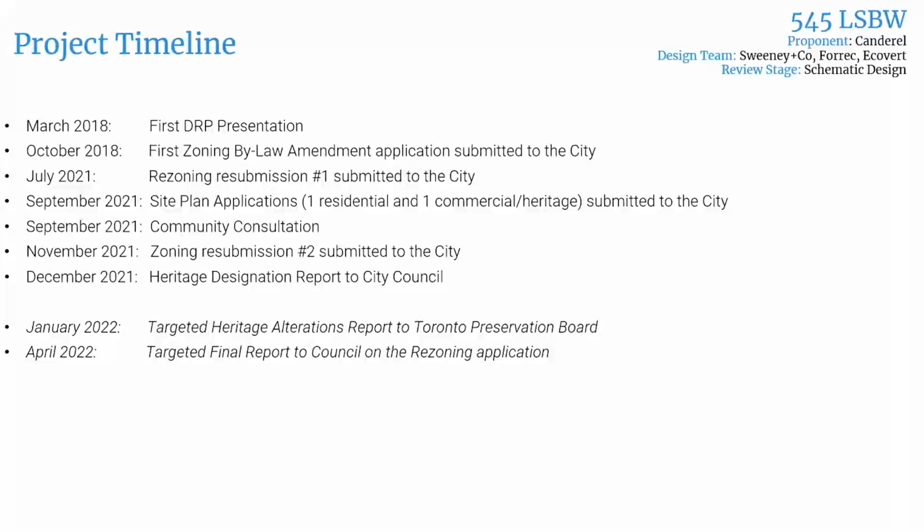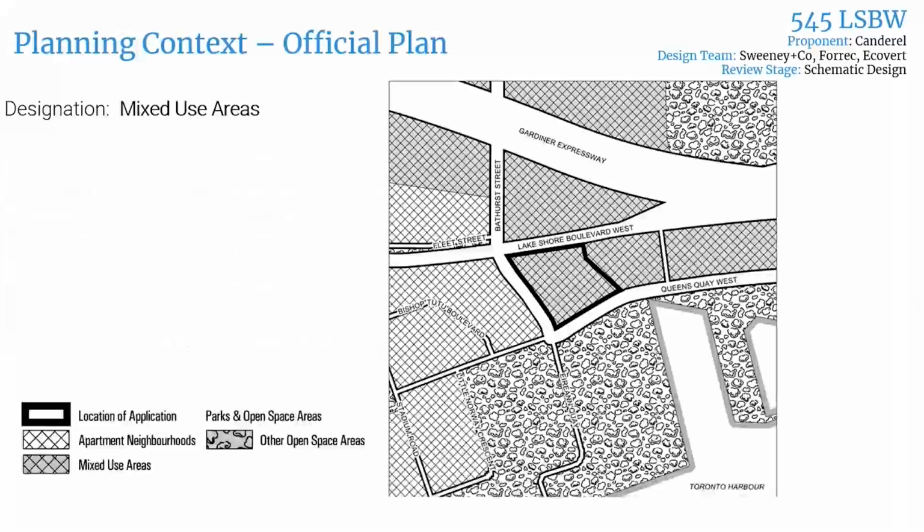And I will now hand off to Toronto Community Planner Sue McAlpin to speak to the planning context of the site. Go ahead, Sue.